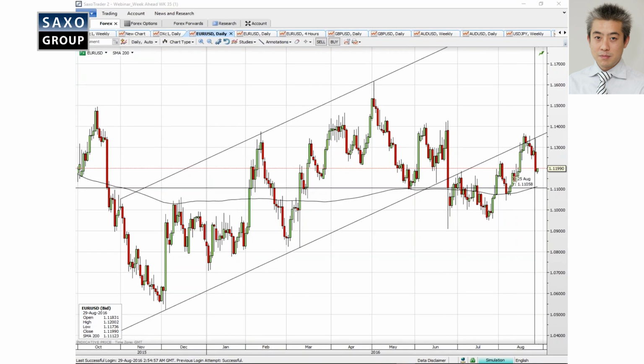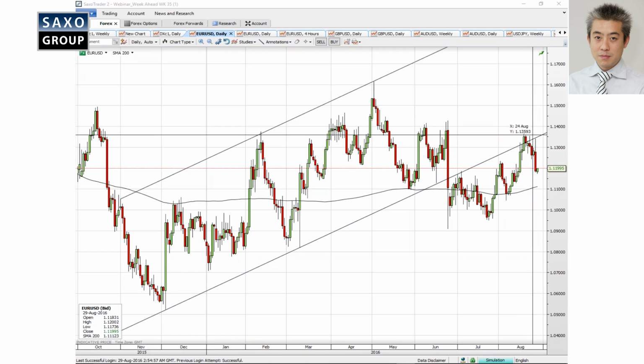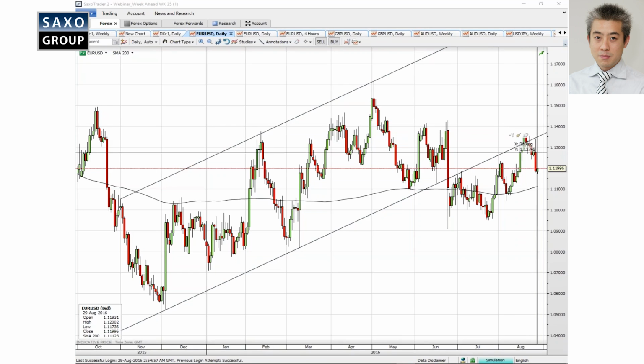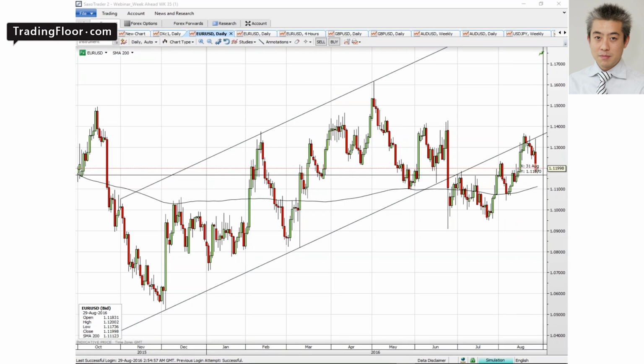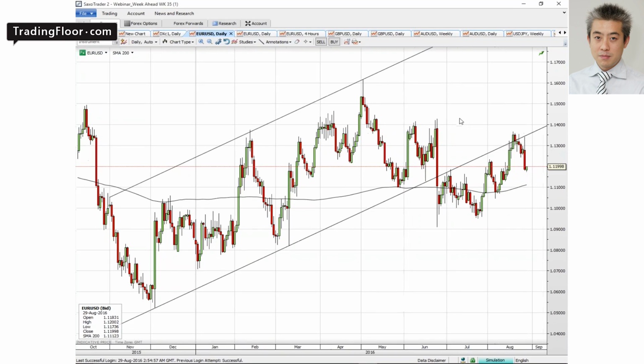A big outside day for the euro on Friday with a clear fail at the lower trend line of this channel, and the path is set for the euro this week to potentially test its version of the 200 DMA. The euro had one attempt, as you can see here, to settle back into the channel last week, which was met with no success.